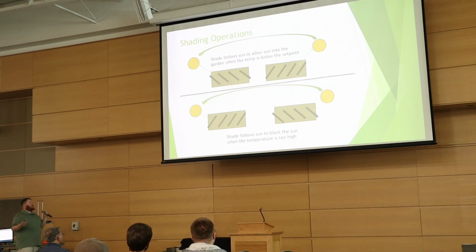So this just shows the method of how the shading works. When the shading is not needed, it's going to track the sun as it comes in here. So this is the position the blinds are going to be in when the temperature is not high enough to warrant shading. This is one point in the day, and this is later in the day, and you can see it's just going to track. That's the idea that I want.